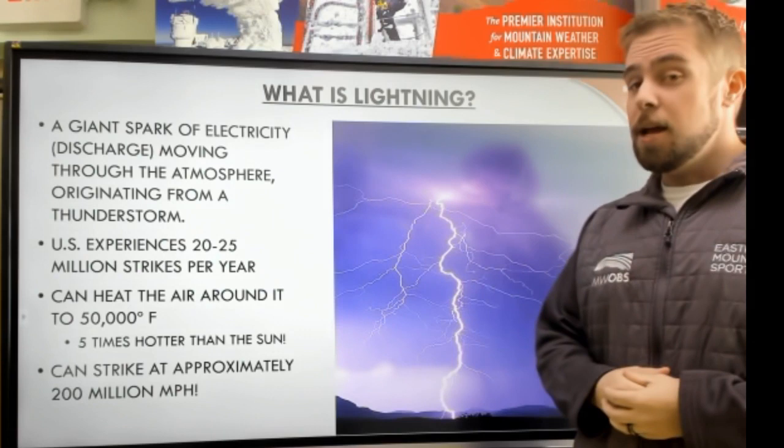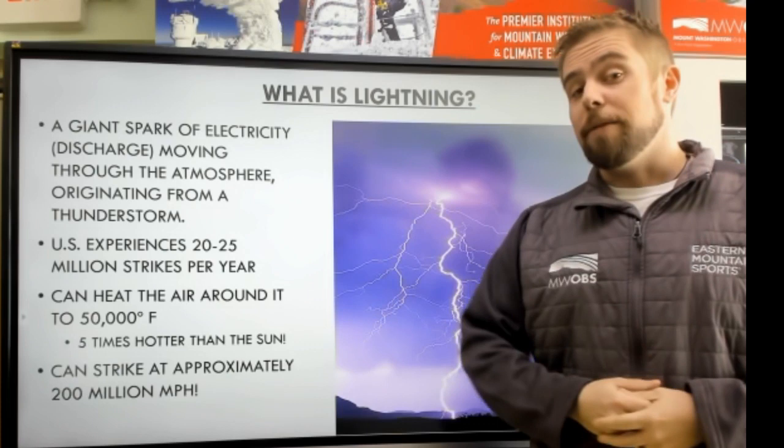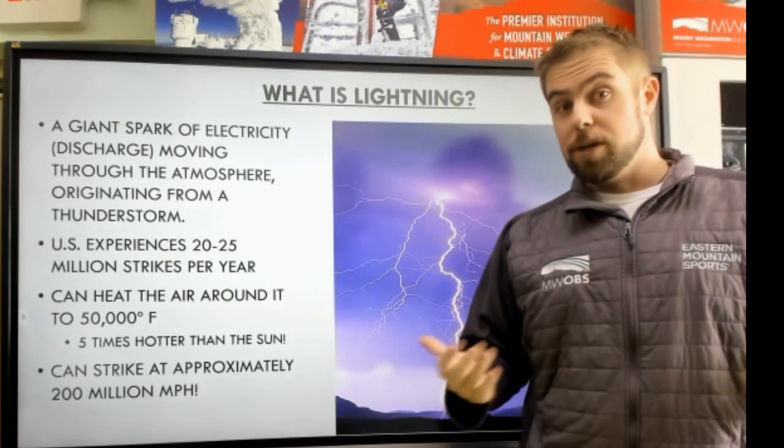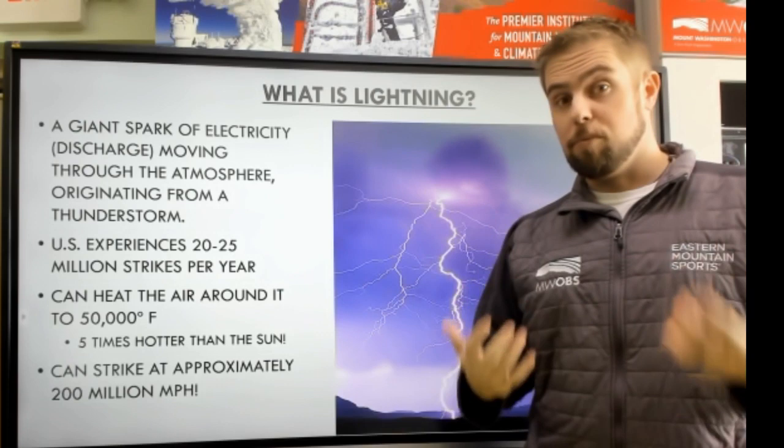Now, lightning is a fascinating and beautiful thing to observe, but it also is pretty dangerous, and it happens quite frequently in the United States. We see on average about 20 to 25 million lightning strikes across the United States each year, which is crazy. We are known for our severe weather, and of course, lightning is going to be a part of that across most parts of the United States. And it is, again, pretty dangerous and a really impressive thing to witness.